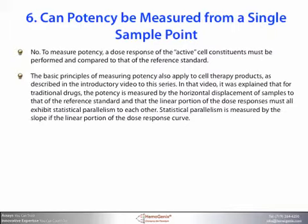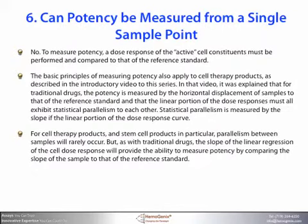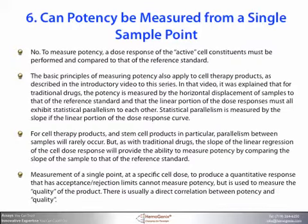Statistical parallelism is measured by the slope of the linear portion of the dose response curve. For cell therapy products, and stem cell products in particular, parallelism between samples will rarely occur. But as with traditional drugs, the slope of the linear regression of the cell dose response will provide the ability to measure potency by comparing the slope of the sample to that of the reference standard. Measurement of a single point at a specific cell dose to produce a quantitative response that has acceptance-rejection limits cannot measure potency, but is used to measure quality of the product. There is usually a direct correlation between potency and quality.